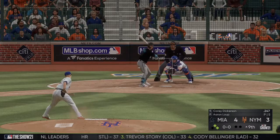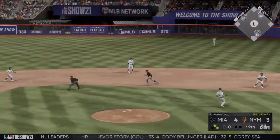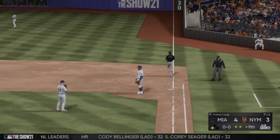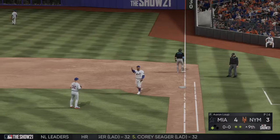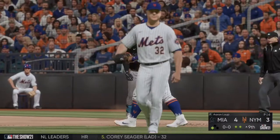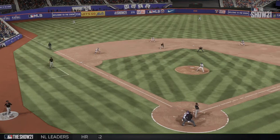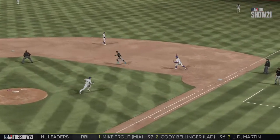Comes set. Here's the 0-0 pitch. Right to him. One there. And that didn't work out too well as the pinch hitter comes on to bounce into a double play. Coming on as a pinch hitter is a tough spot to be in, but that's the last thing you want to do when your skipper calls on you. Not going to be happy about that.